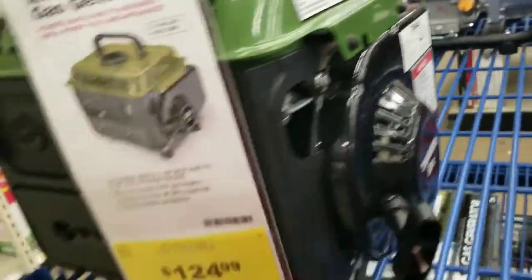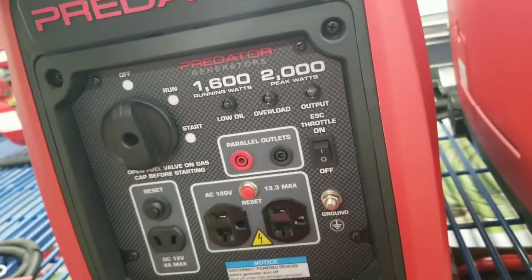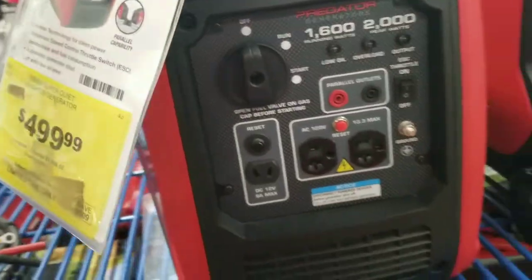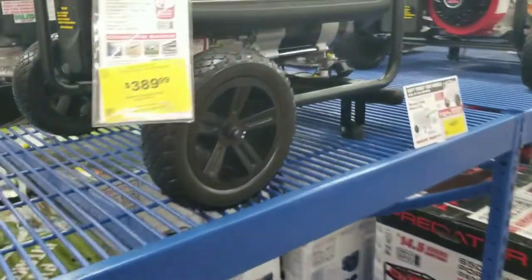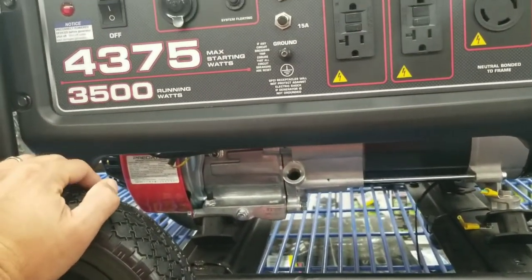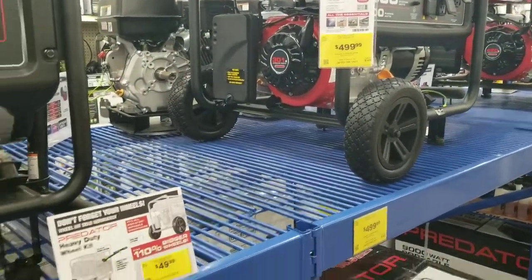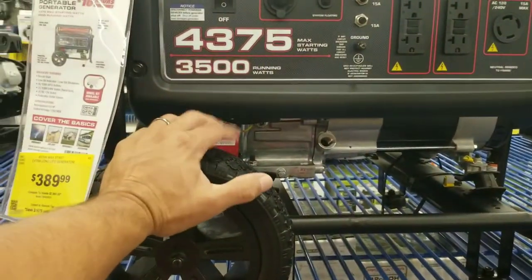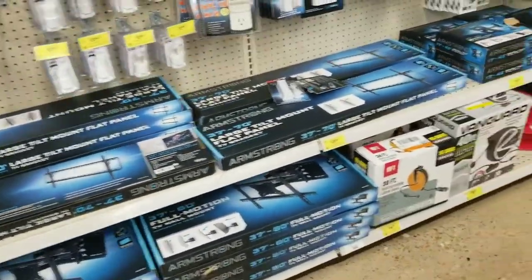I can't tell how heavy it is. This one I think is really supposed to be quiet. Hey, that's really small. Okay, 1600 and 2000 peak. Okay, so this one is a lot bigger. So, I'm pretty sure this is the one I have. I wouldn't have paid $500 for a generator, not then. But I wanted to get me one so I could have one. So I'm pretty sure this is the one I got right here. So anyway, if you want to hang your TV on the wall, there you go.